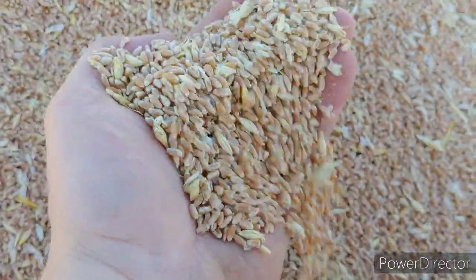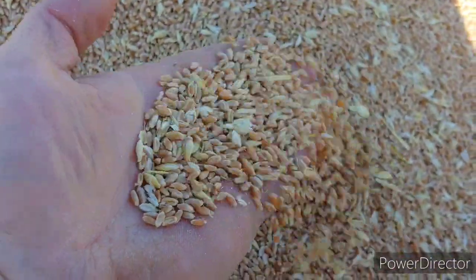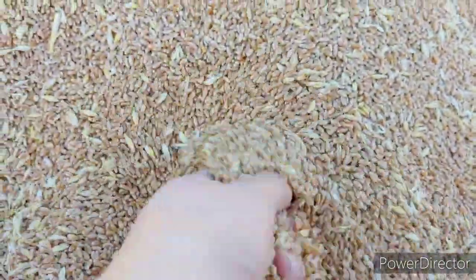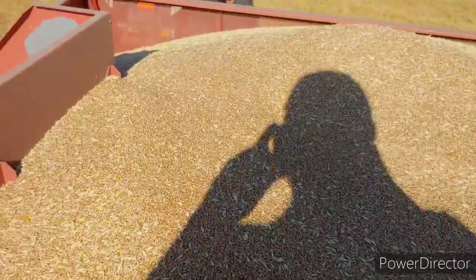That's a full hopper. Yeah, there's volunteer barley in it. I'll have to see if we can't get that cleaned out. Otherwise, that wheat looks good to me. Sample looks good otherwise too.